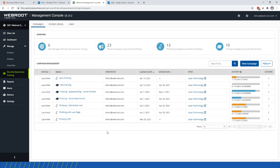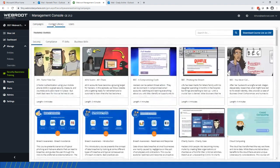There's a question: are there plans to add Microsoft 365 apps training, such as Outlook? We have, as Ken showed, an app in the Azure Marketplace for Webroot Security Awareness Training for Azure integration. We don't currently have any plans to do other apps at this time.